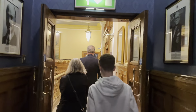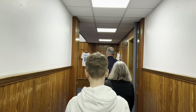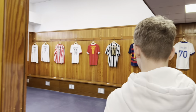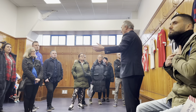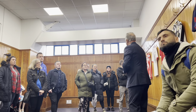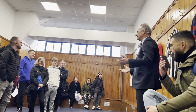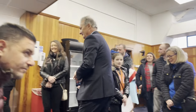After the trophy room, you're then taken into the daunting away changing room at Ibrox. Not the biggest that I've seen, but definitely the fine details are very interesting. Think about it, 1928, way ahead of its time. Now, everybody thinks that through that wall's a corridor. There's no corridor. Sheltered life. Right, we're going for the home dressing room next, so let's go in.